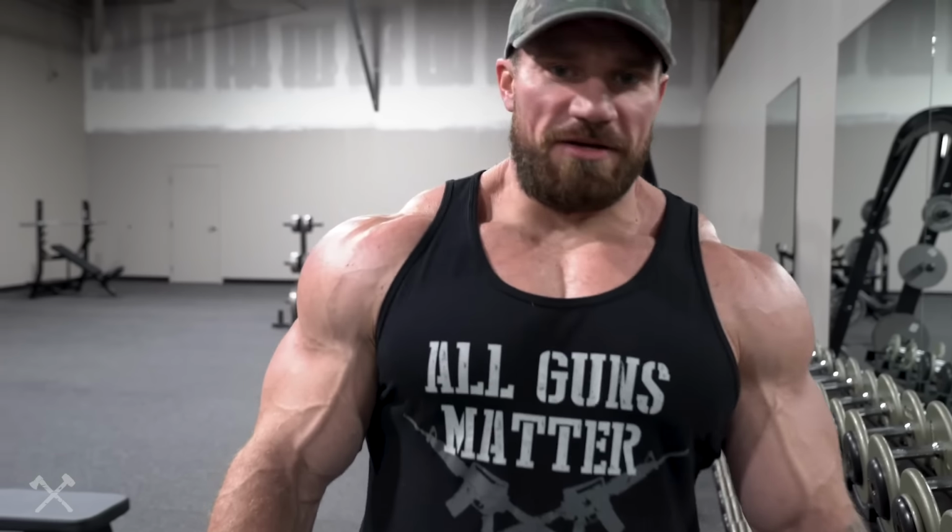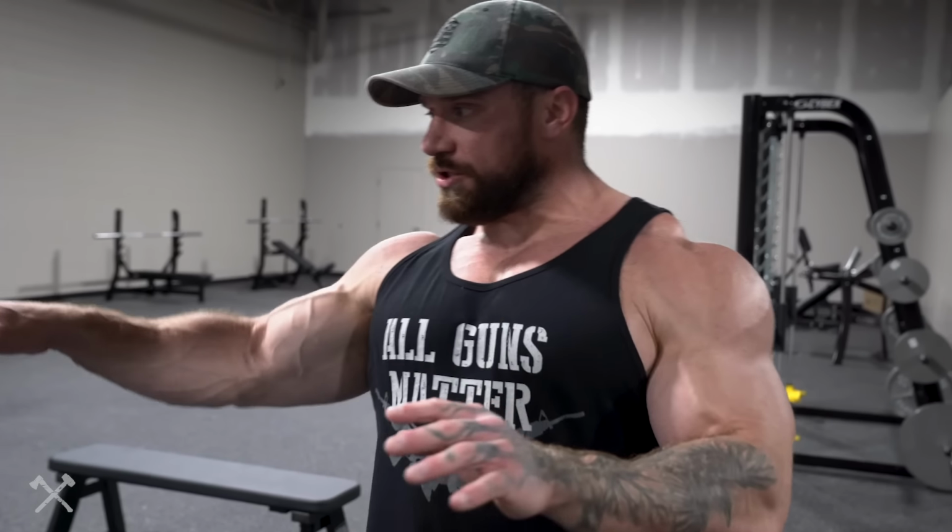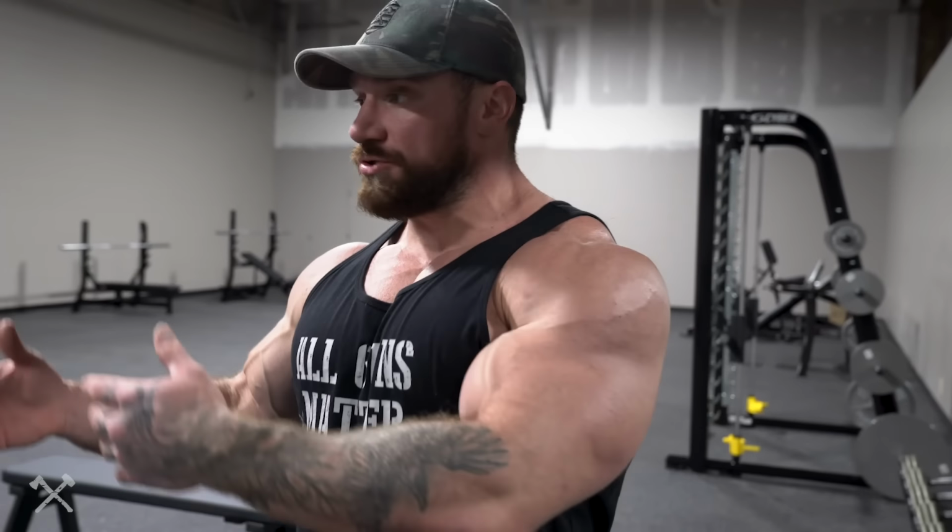All right, and finally, we're gonna do shrugs, dumbbell shrugs. I love dumbbell shrugs. I prefer dumbbell over barbell simply because I have a little bit more control, a little bit more range of motion. Whenever you're doing shrugs, don't be afraid to use your grips. In fact, use your grips.